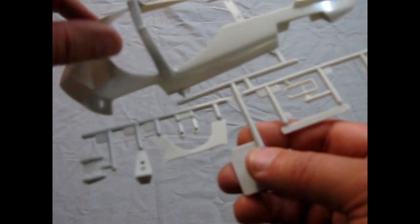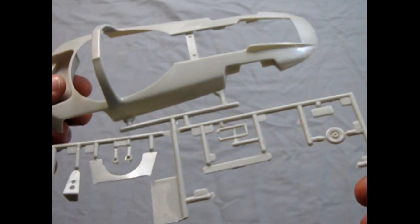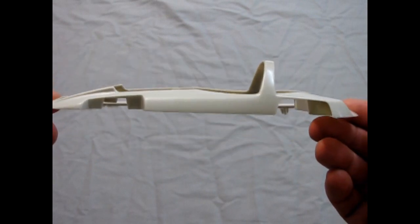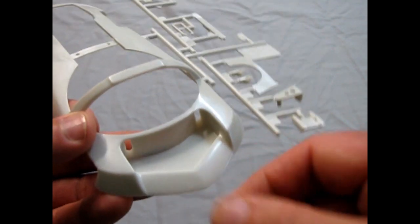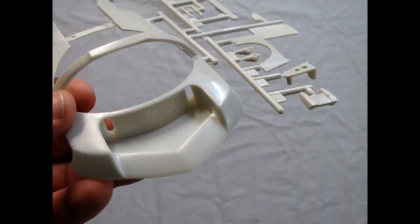So without further ado, let's go back to our review. And then we have a few more pieces. These would be trailer bits, the trailer hitch, some other parts, and of course this top part of the body. And as you can see, it's quite an interesting aerodynamic profile, very futuristic for the time, and even in our times. And it's got a nice carpet molded into the inside of the trunk right there.